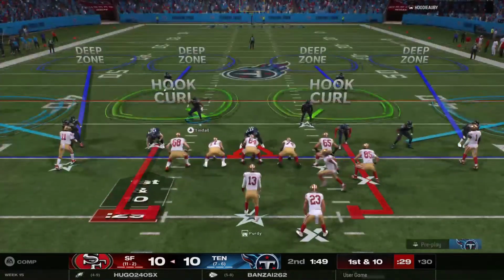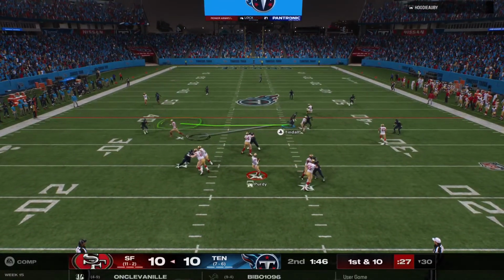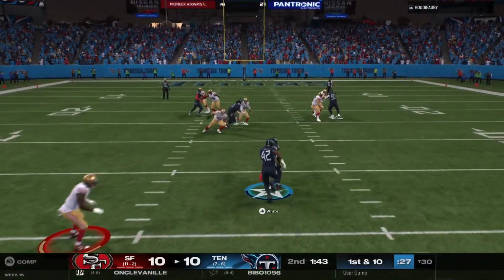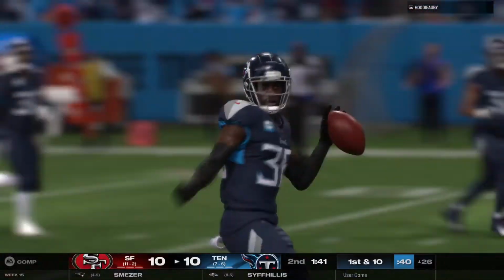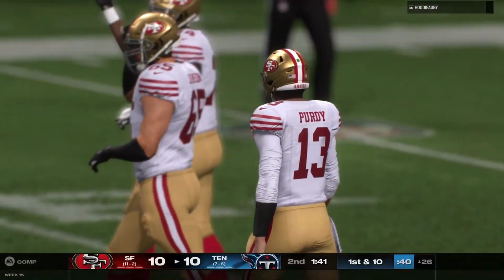The motion man is Johnson. Purdy on first down. That's over the middle and intercepted. Picked off by Tre'Davious White. And he's going to give a short field to his offense here as they try to break the tie.